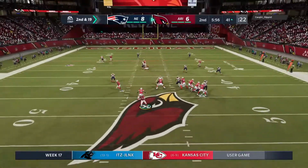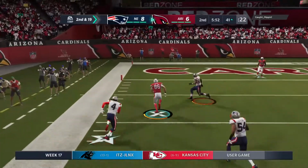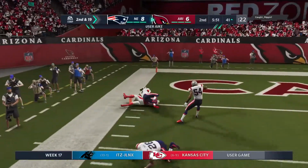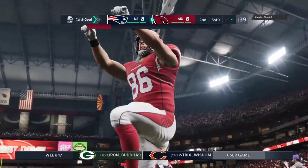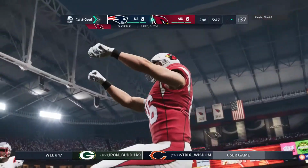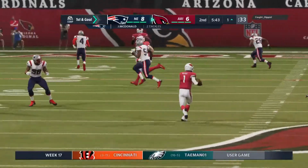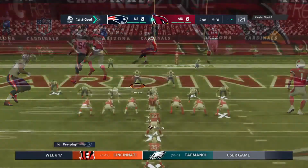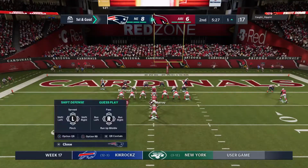Play action. Now it's Murray on the move to his left. Completes it to the tight end, Kittle, and he just falls short down at the 1-yard line. A huge play there for Arizona, and even 40 yards. After the big play, a chance to finish now on 1st and goal.